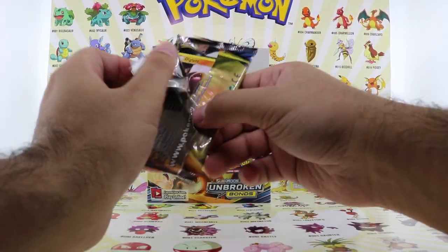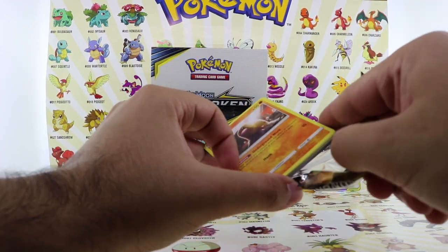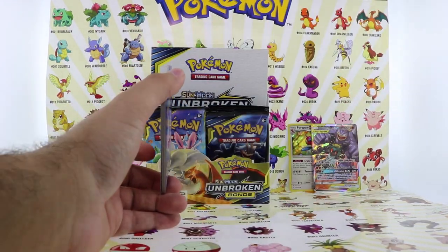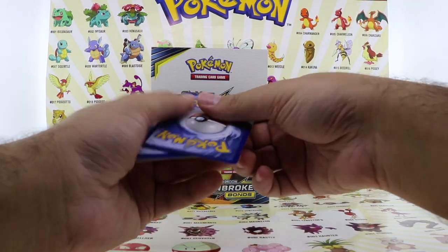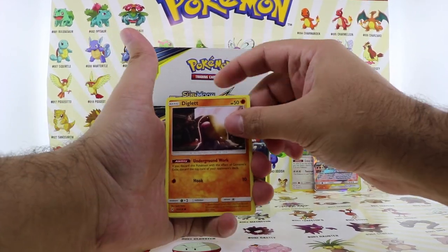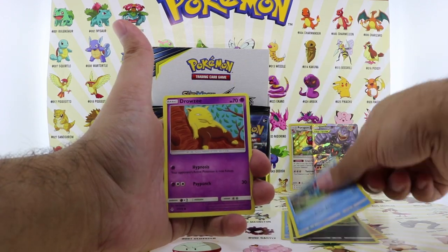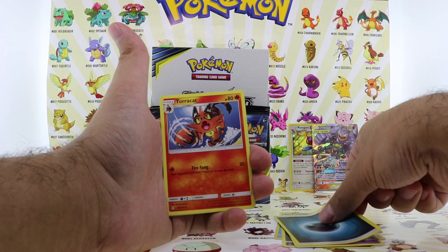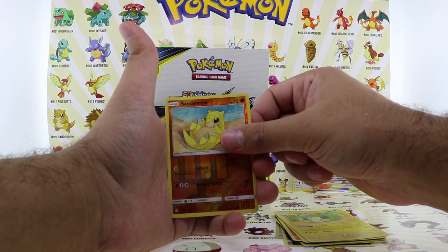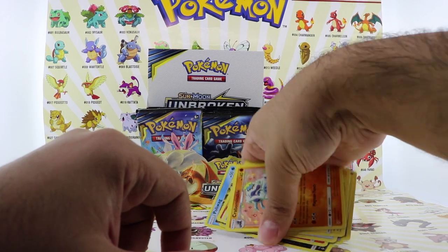Unbroken Bonds, Reshiram and Charizard. This is the code card for you guys. Definitely happy for that GX pull. Diglett, Poliwag, Inkay, Tentacool, Drowzee, Energy, Tauros, Energy Spinner, Charjabug, Sandshrew Reverse Holo, and the final card is a non-holo rare.